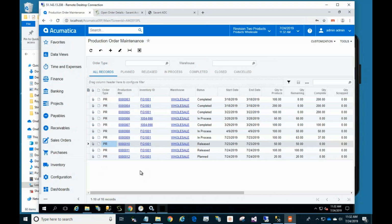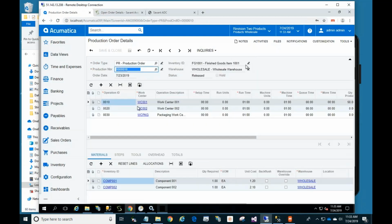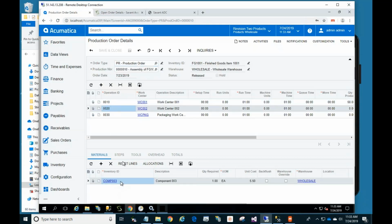We'll do some transactions on the handheld scanner, then come back to Acumatica and look at the results as things are flowing. First, we have several production orders. We're going to be creating finished good FG 1001, and we want to make 50 of those. If we go to the production detail, just to give you the lay of the land, we have three different operations in various work centers, where we'll use different component parts. We've got components 1 and 2, and then in the second operation we're going to use 3. In the third operation, we'll do some packaging, which is the fourth component.